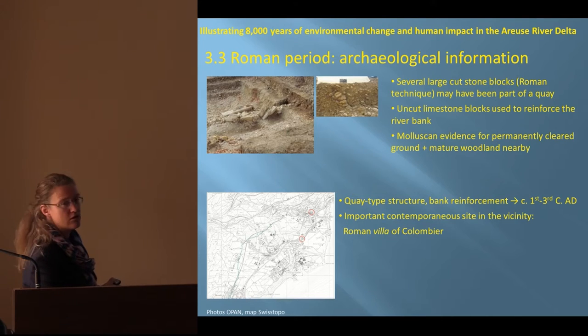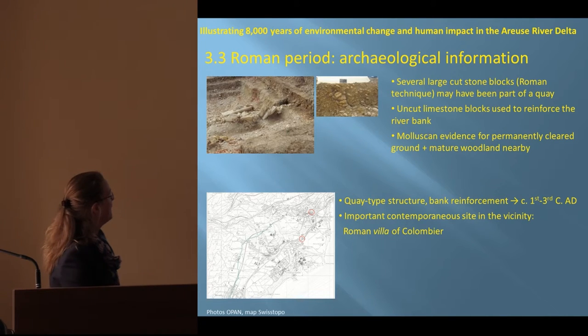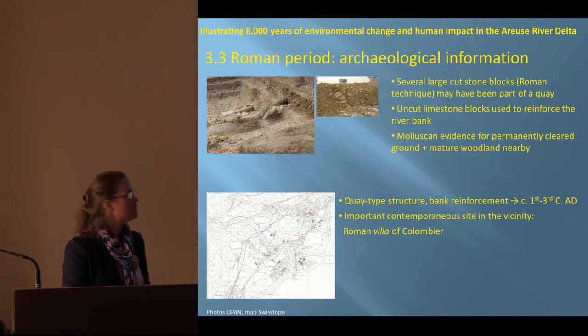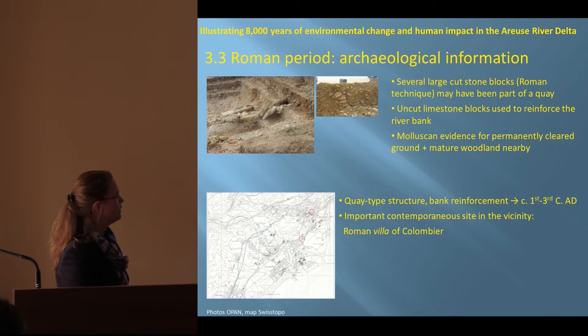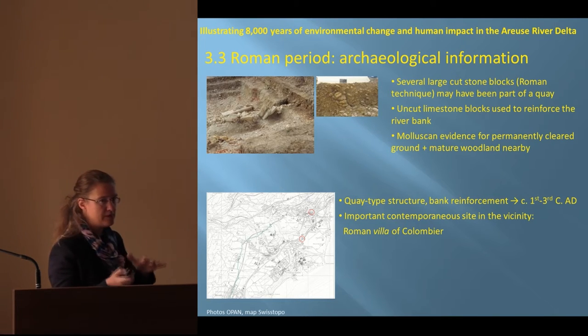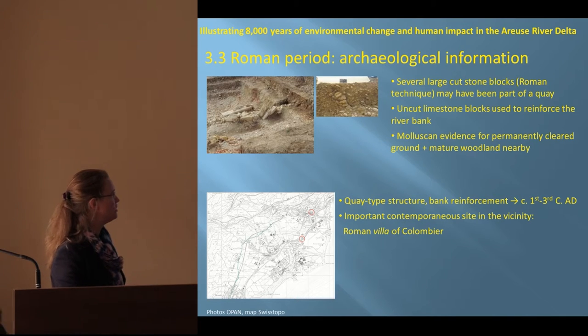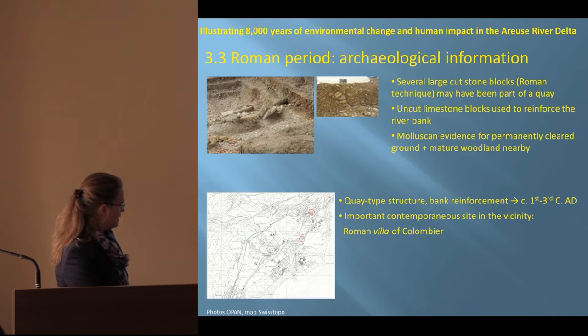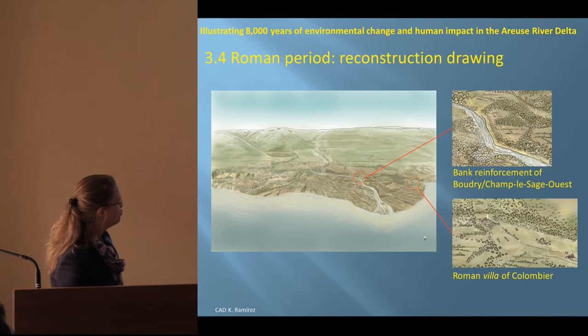Several large cut stone blocks that fell into the river, and also bank reinforcement made of uncut limestone blocks. And the Molluscan evidence goes quite strongly for woodland nearby. Also some permanently cleared land, but mostly mature woodland. So this is where we found these things, and this is where the Roman villa is. This is actually the only contemporaneous site in the vicinity. And this is what we drew.